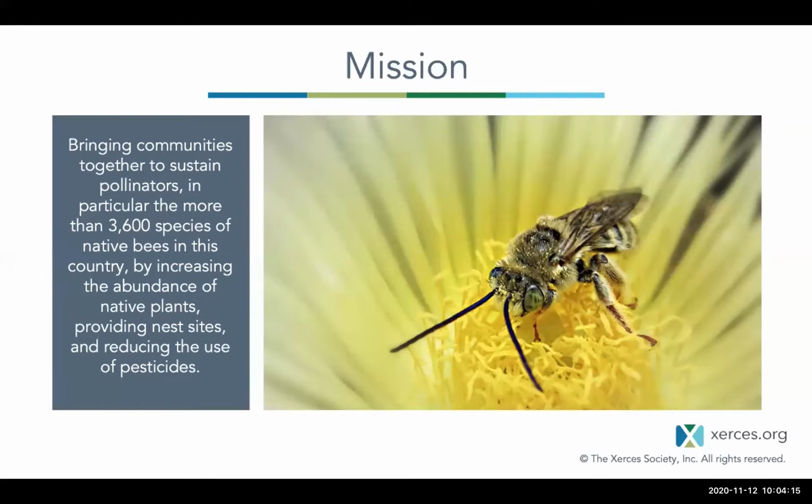Bee Campus USA brings campus communities together to sustain pollinators, and in particular, the more than 3,600 species of native bees in this country, by increasing the abundance of native plants, providing nest sites, and reducing the use of pesticides.